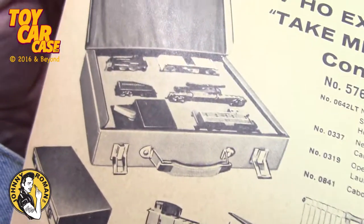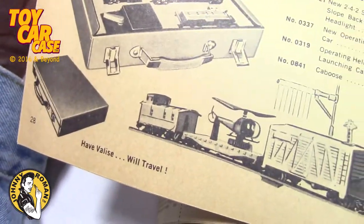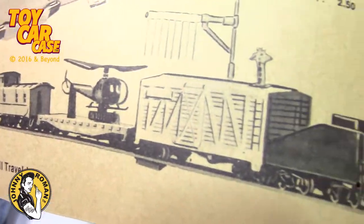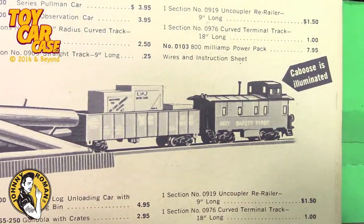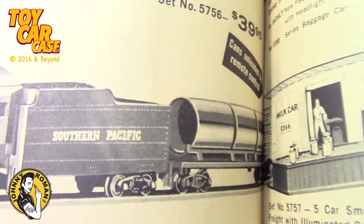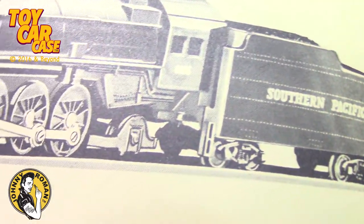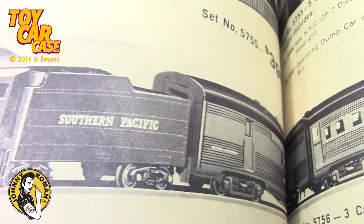Oh, look at this case it came in. That's pretty sweet. And again, I've gone to a lot of toy shows, a lot of stuff. I don't remember seeing these. But granted, this isn't what I'm looking for. I'm looking for die-cast cars and Hot Wheels and other stuff. But let me tell you, if a train is sitting out, it stops me in my tracks. Get it? Tracks.